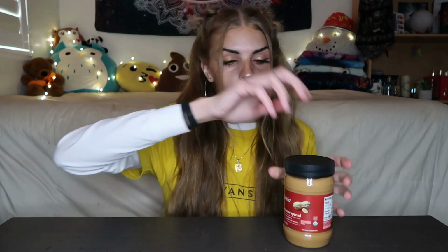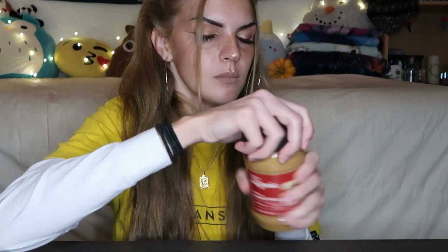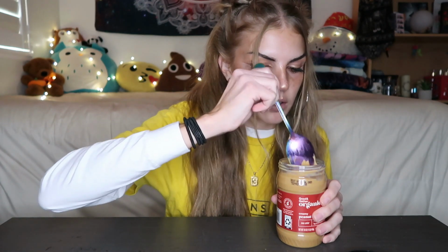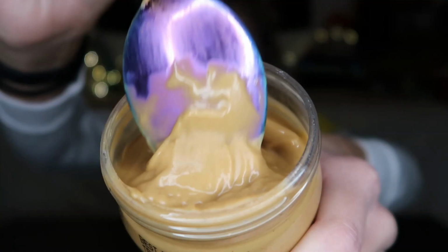Okay, next we have Good and Gather's peanut butter. This one is Target's brand. This one has no hydrogenated oils in it, and all of the ingredients are organic, which is really cool. Way to go, Target. That's what it looks like. Okay, this one also has a teeny bit of oil on top. Very creamy as well.